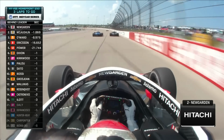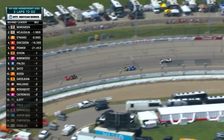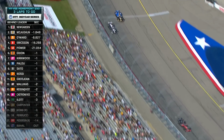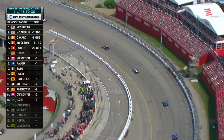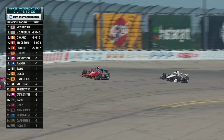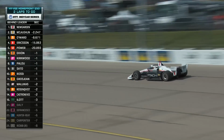I mean, 3 to go. It's a healthy enough gap. I think he's more worried about Ryan Hunter-Reay there in the blue and gold car. Just get around him, pedal this thing for the next 2. You don't need to pass Will. You just need to keep Scott behind you. 1.8 seconds, 1.9 seconds. Looking pretty good now for Newgarden. He said he was just chilling before. He's going to manage this.